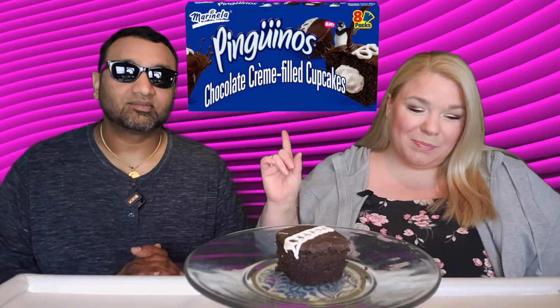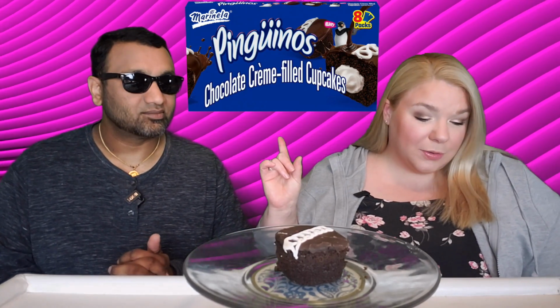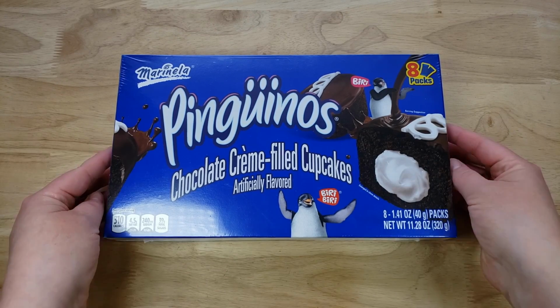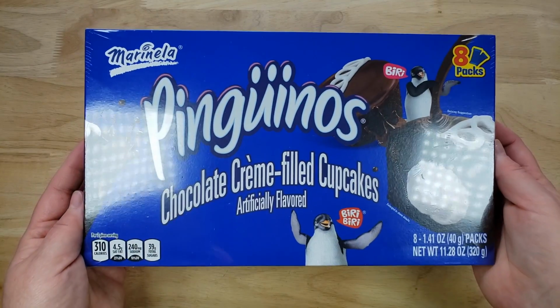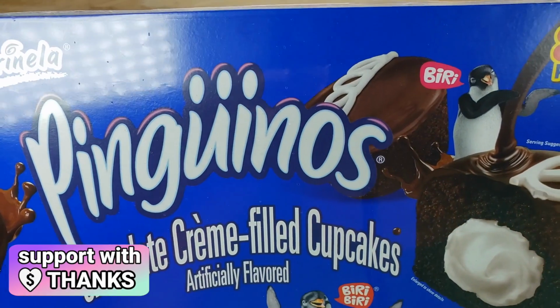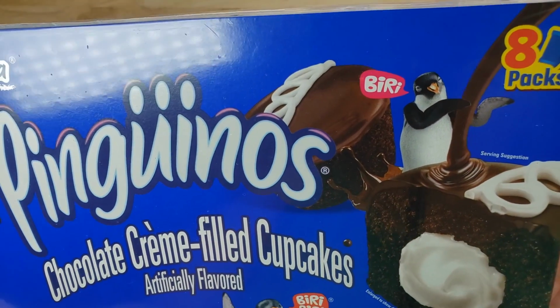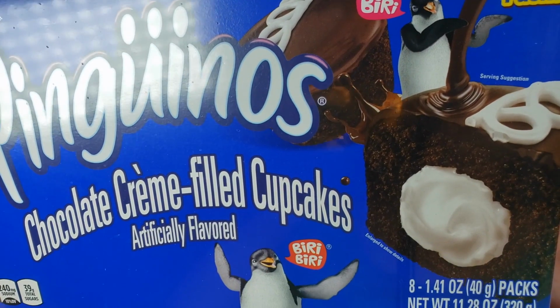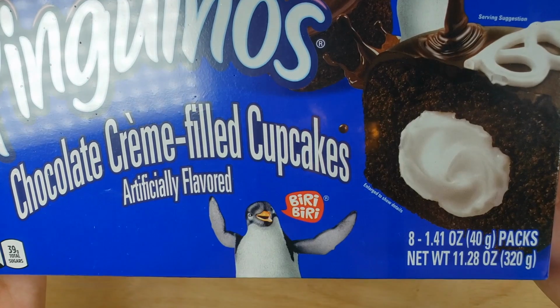We are starting it off with the most expensive of the week, surprisingly, which is the Marinela Pinguinos chocolate cream-filled cupcakes. Biri. I don't know, is that what a penguin sounds like? I guess so. It makes it look like it. This has 8 packs in the box, and it is $3.44 for the box. So that's the priciest.